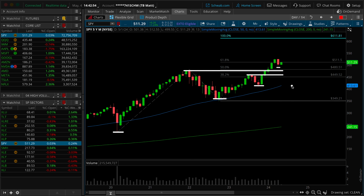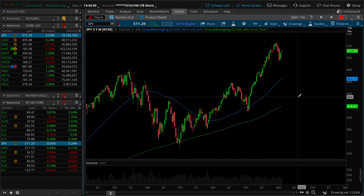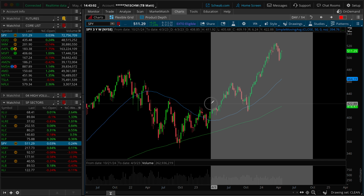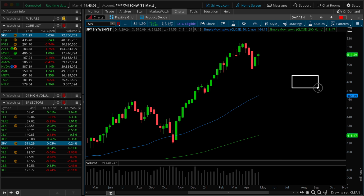So the point is to just understand that the higher time frame context of the market is still bullish, regardless of what the headlines say or how you feel intra-week, intraday when the April pullback was taking place. So let's get more granular now on the weekly time frame chart.